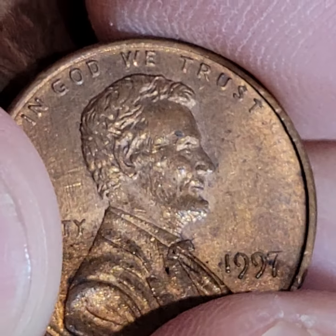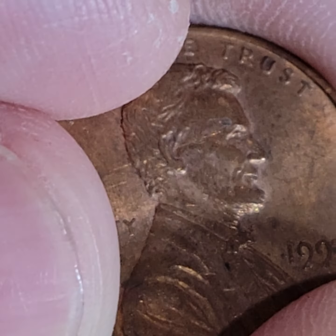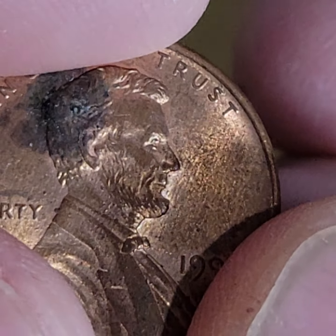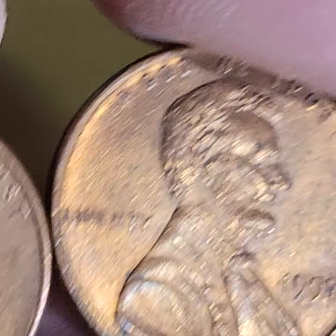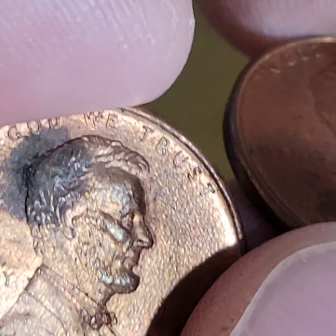Now you see the little extra line. You can see it when the light shines that way. You see the extra line underneath the ear. Here you do not. And they're both 97s. I can't believe we got a 97 after 97. Now you can see the double ear.